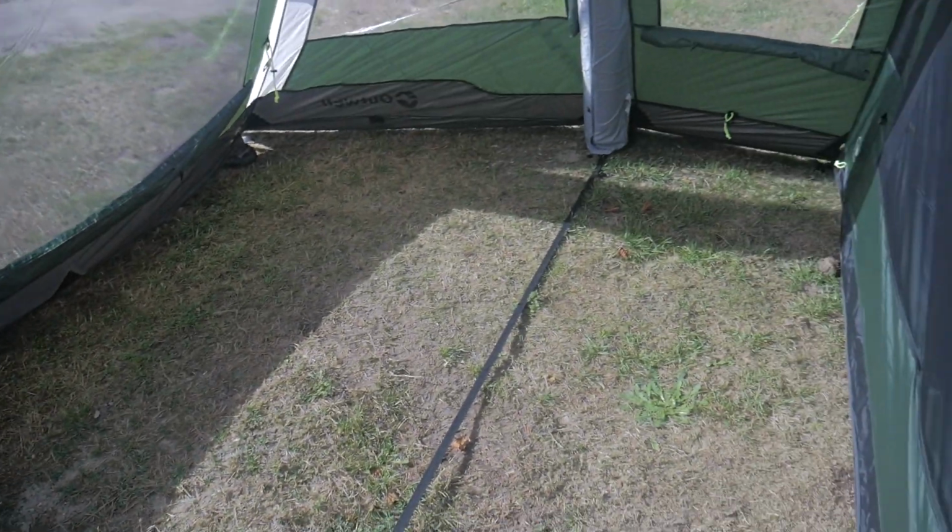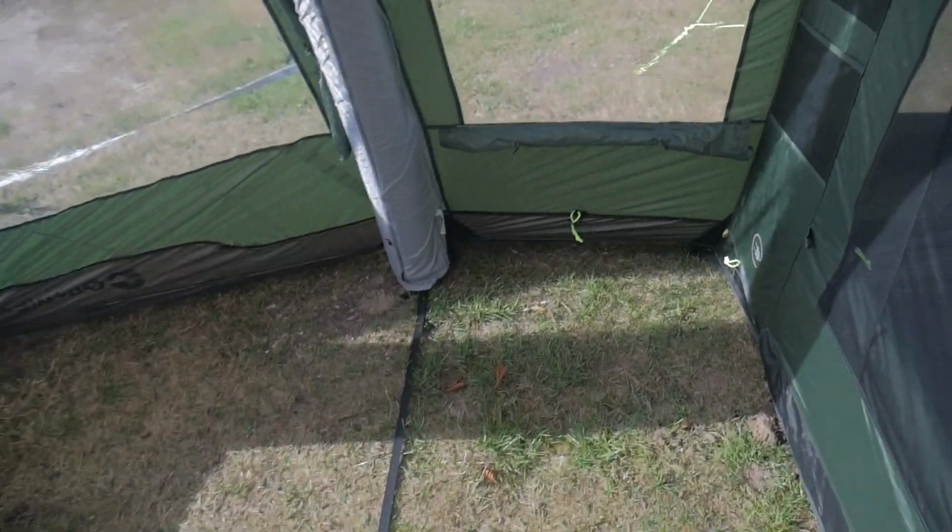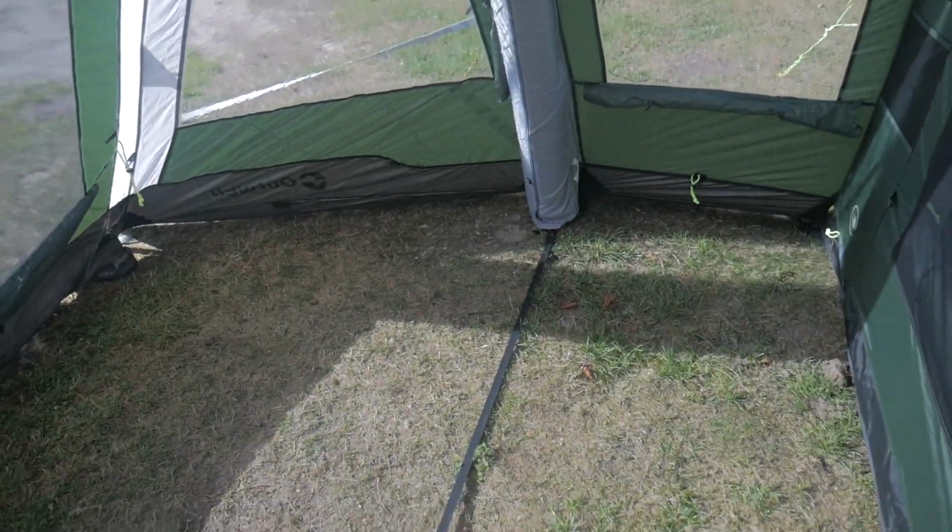So there you go, with half the front door open, we've actually got a really nice little shelter spot in here. And we've got a similar tent size to this that we've been camping in. You might have seen some of our videos. And we tend to just half open the door. This makes a nice little sheltered area.